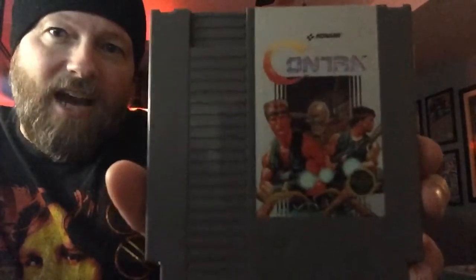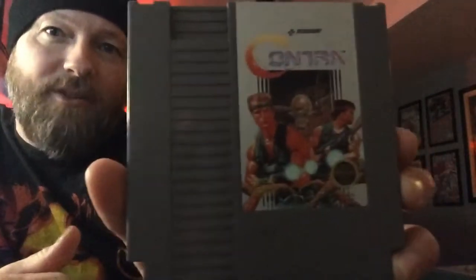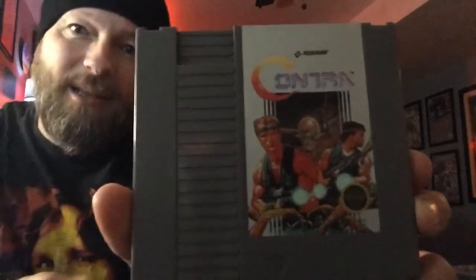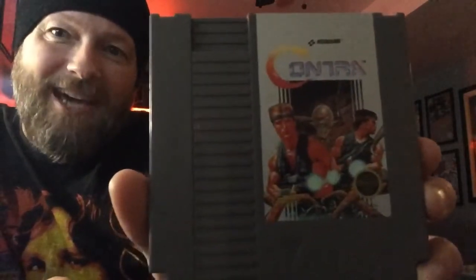Another Nintendo game from back in the 80s that has got some badass box art, Contra. I mean, what screams 80s more at you? The Arnold and the Stallone clones on the front with the alien in the background. I mean, that just looks badass. If you're a kid looking for a game to play back in those days and you saw that, it would definitely be on your radar.